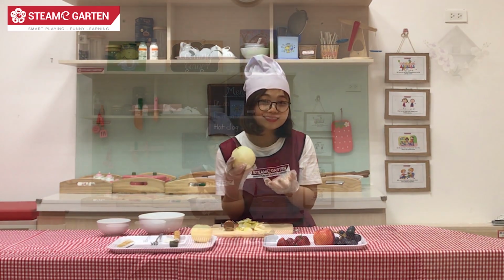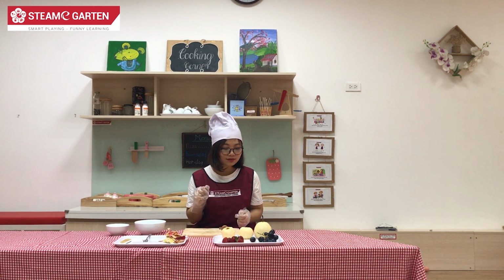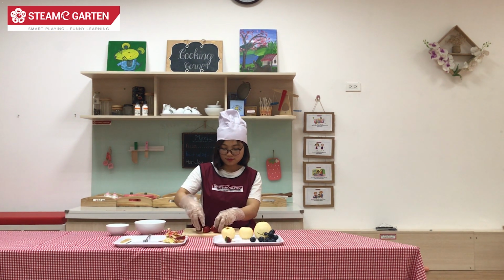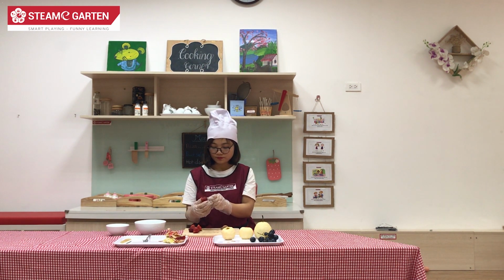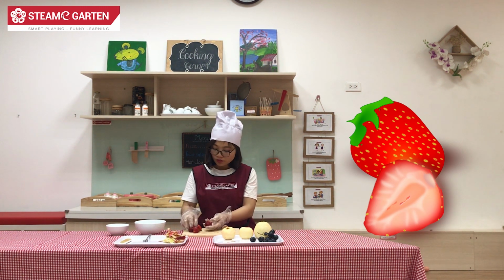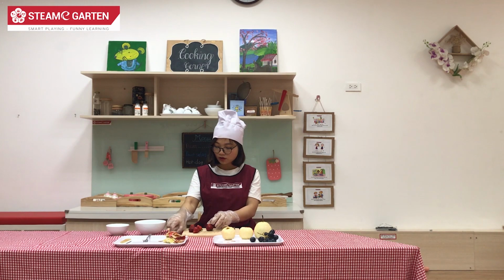Do you finish peeling? Wow, so now what are we going to put in our fruit salad? How about strawberries? We remove the green and then cut the strawberry into 2 or 4 pieces depending on the size, with this small one which is cut in half. Okay, so now let's start.